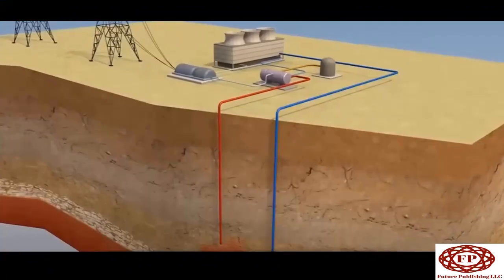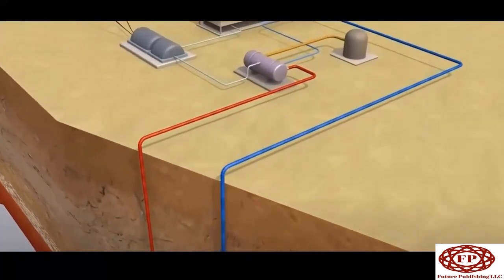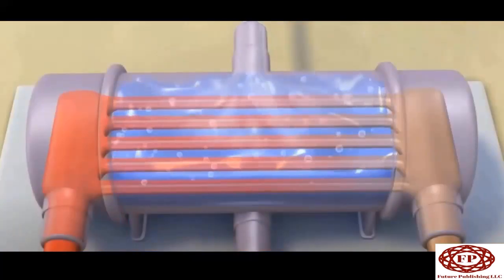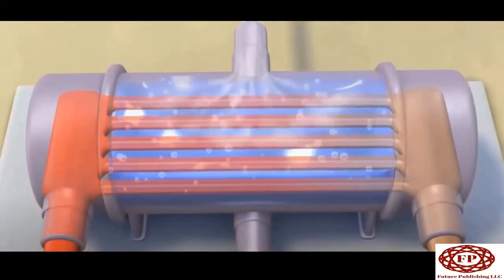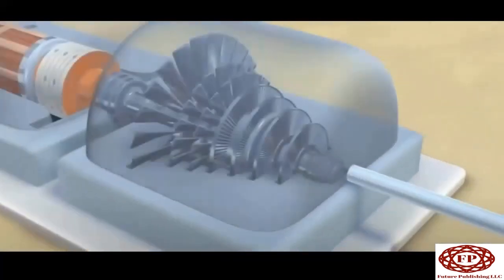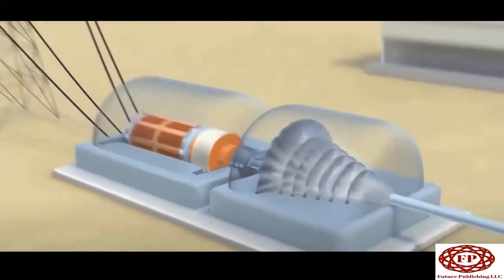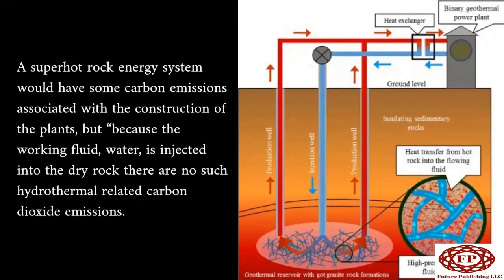Water would be pumped down into the hole and returned to the Earth in a superheated state known as supercritical, which has the properties of gas and liquid at the same time. That supercritical water would then be directed to power generators. A superhot rock energy system would have some carbon emissions associated with the construction of the plants, but because the working fluid, water, is injected into dry rock, there are no such hydrothermal-related carbon dioxide emissions.